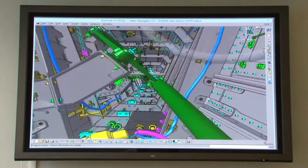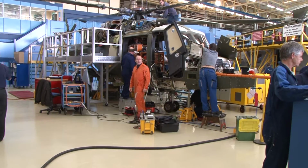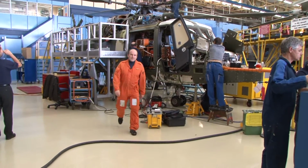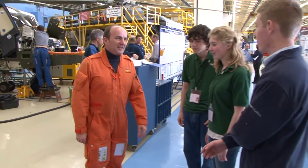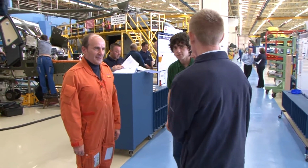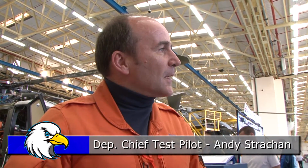But modern aircraft like the Wildcat are incredibly complex, and the AgustaWestland test pilots are a highly skilled team. Jake and Issy met Deputy Chief Test Pilot Andy Strachan and asked him, how do you become a test pilot? The normal route for people really is through the military these days. All the test pilots that are employed at Westlands are ex-military test pilots, and to become a test pilot these days you have to have been to one of the test pilot schools.